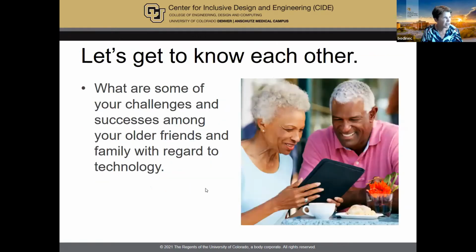And so we're going to start by getting to know each other just a little bit. And so, as I said, my name's Kathy, and I am the director of the program at the Center for Inclusive Design and Engineering. And so I wear a few hats around here.